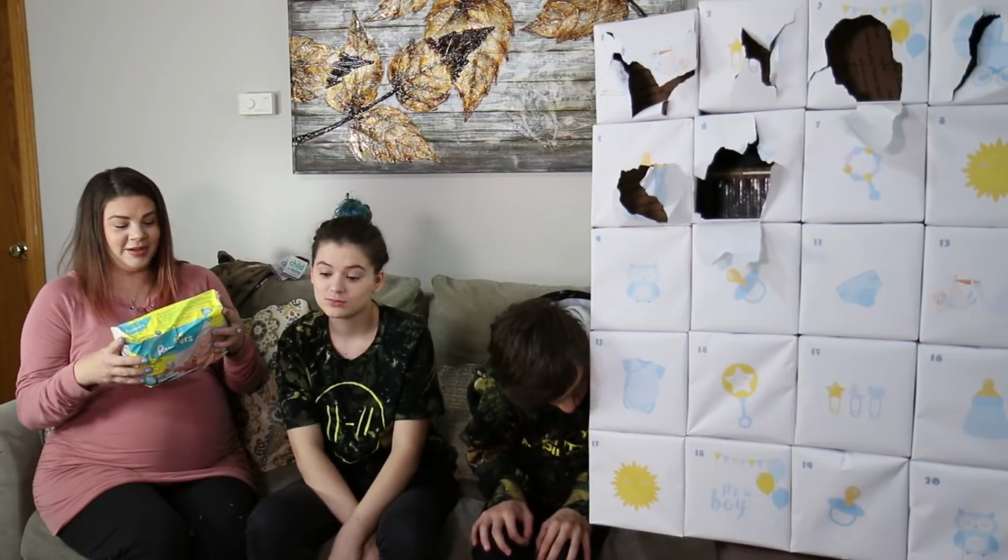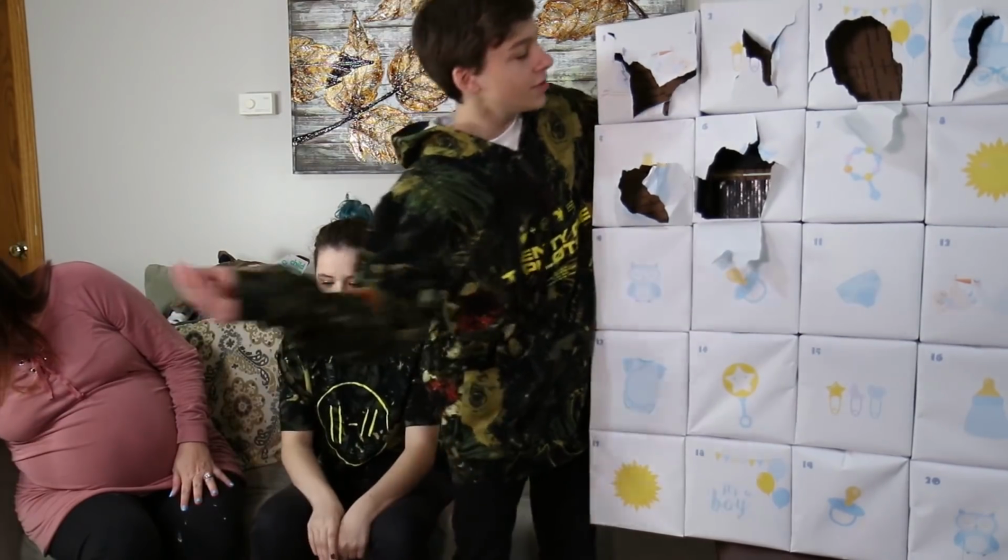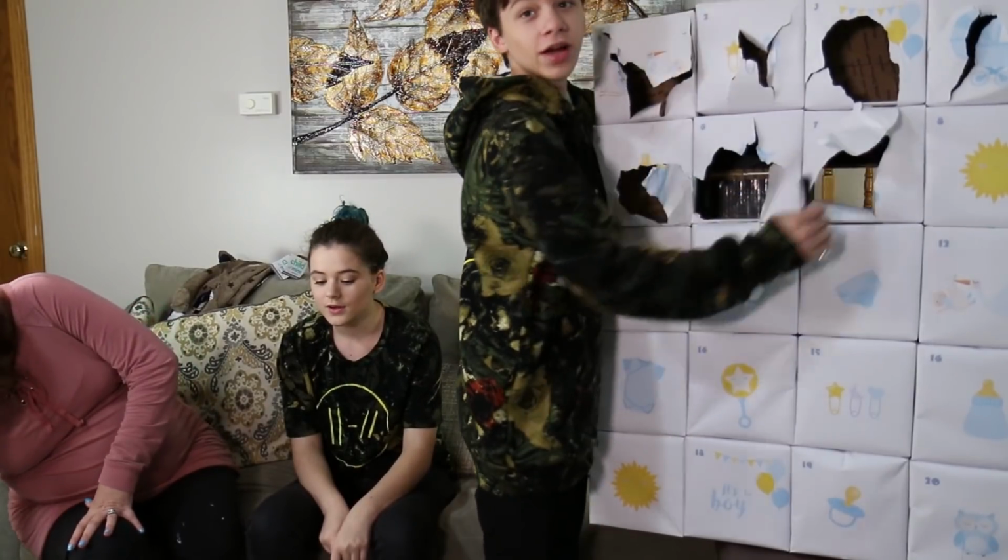Ooh, creamy sized diapers from Pampers. That's cute, so tiny they are. Yes, we got these at Walmart as well. Number 7. Number 7, we got a bell again.